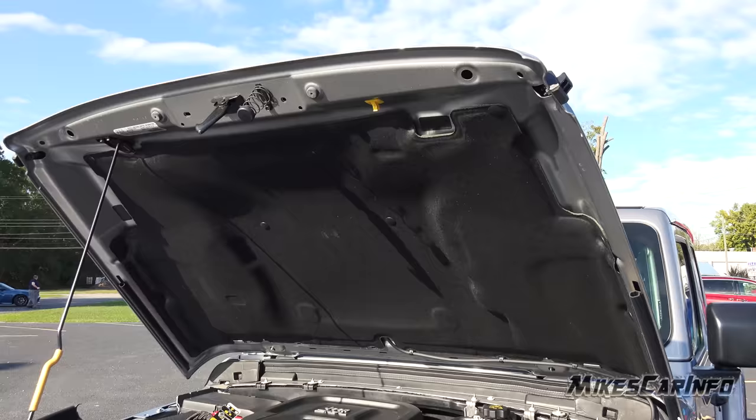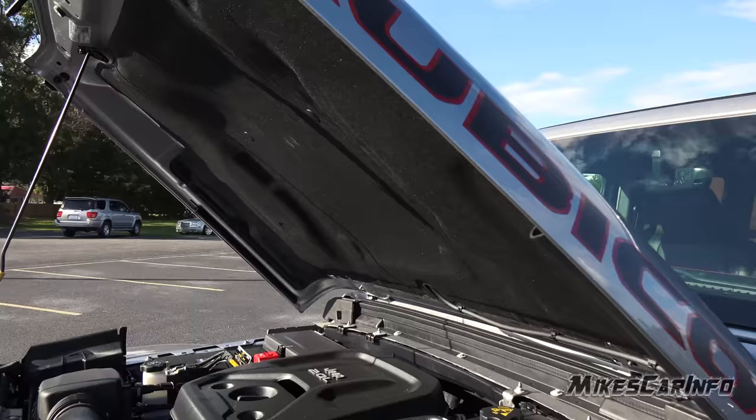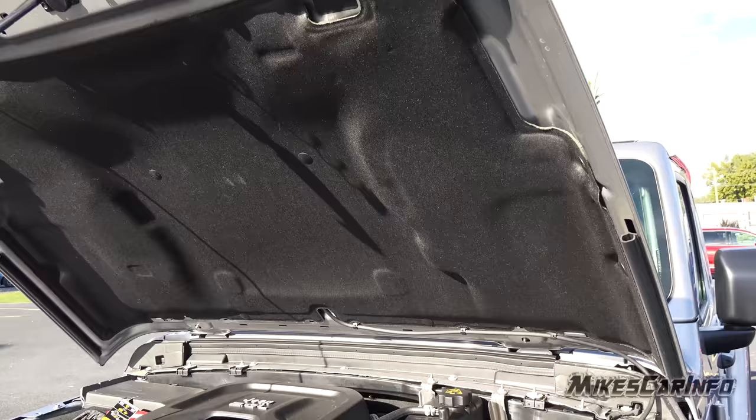So here's the underside of the hood. And you remember those vents on the other side? They look like they go through to some extent, and there is a little bit of space there, but it's covered up with insulation. So if there's any airflow to be had, it's not much at all, if any. It's most likely just for looks.